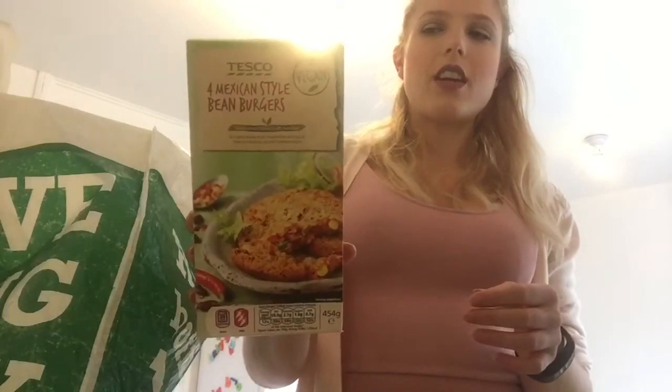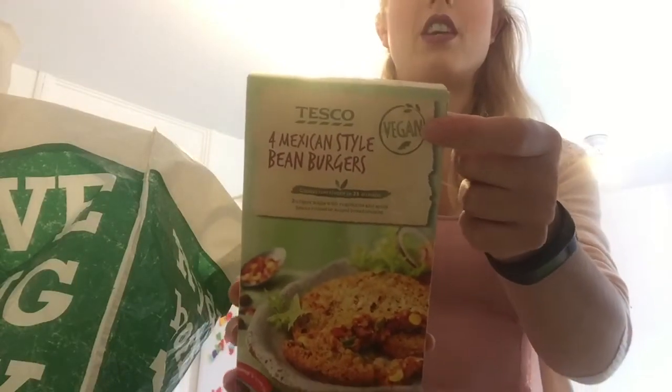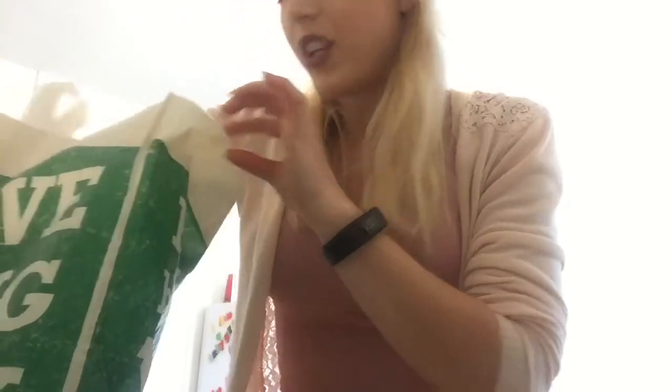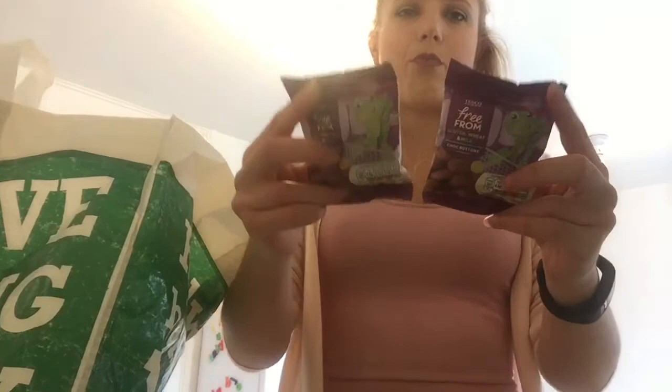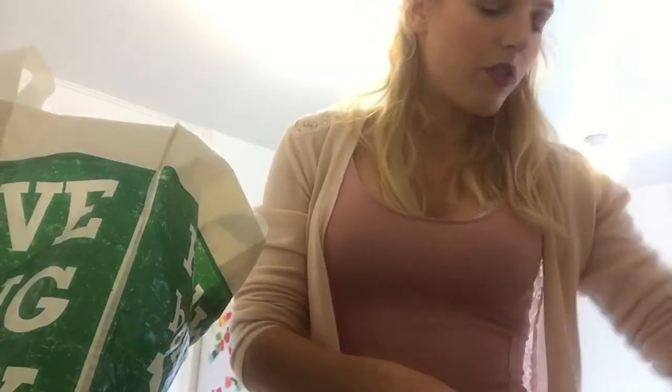And then 4 Mexican style bean burgers. I think Aldi's have got something similar to this, and they also have the vegan symbol on them. So I'll be looking forward to giving those a go. They didn't have any white chocolate buttons, much to Holly's dismay. So she's wanting to try some brown chocolate today. So these are the brown chocolate button versions, so give those a go.